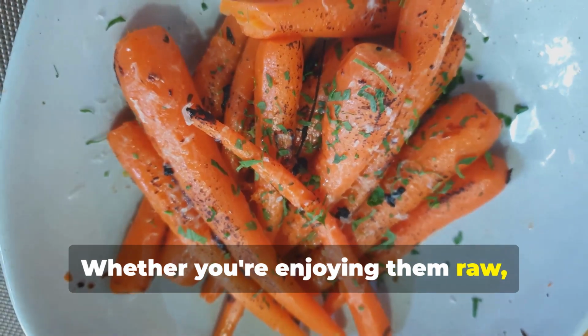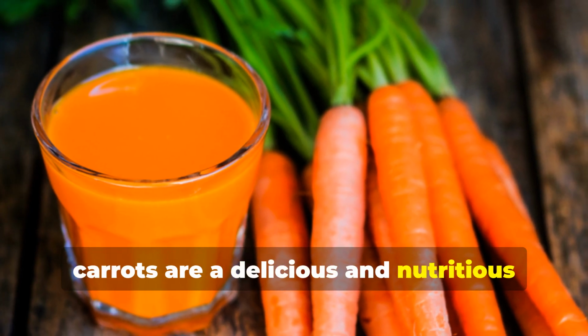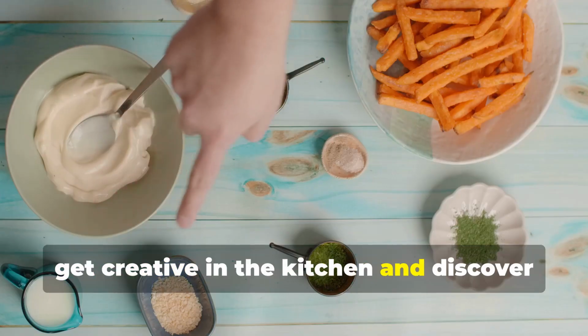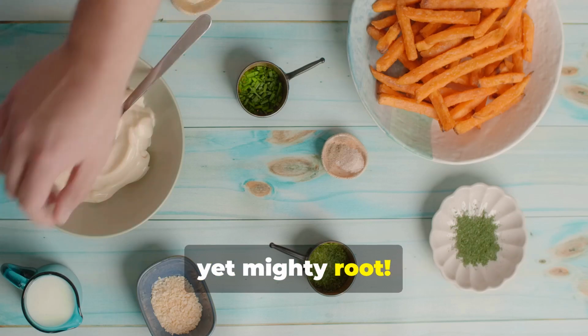Whether you're enjoying them raw, roasted, or blended into a smoothie, carrots are a delicious and nutritious addition to any diet. So get creative in the kitchen and discover the endless possibilities of this humble yet mighty root.